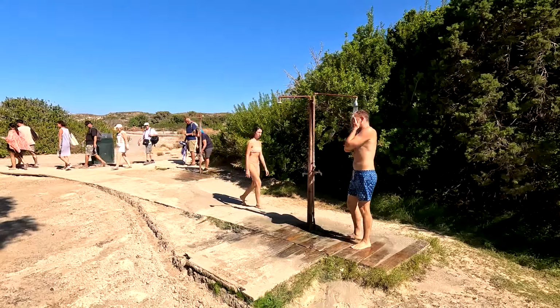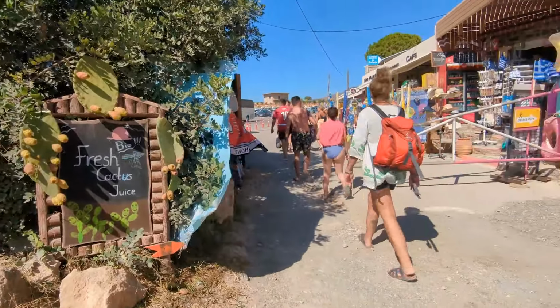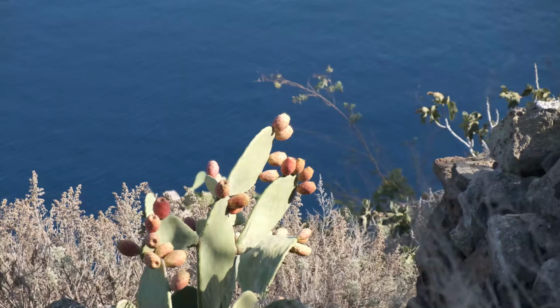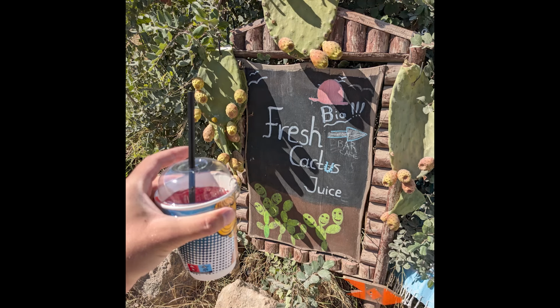So, after spending 4 wonderful hours on Elafonisi Beach, it's time to head back to the bus. You can have a shower for free if you want on the beach. And then just before reaching the parking lot, I highly recommend you try the freshly squeezed prickly pear juice. Because even though we have millions of prickly pear cacti growing wild all over Greece, no one really harvests them, and so it's really rare to find that juice. So if you want to discover something very unique and tasty, this is your opportunity.